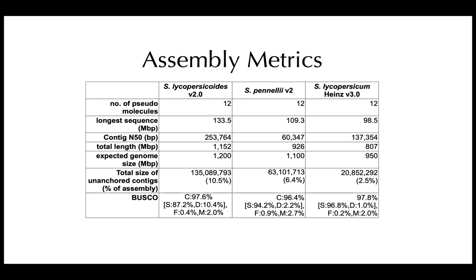The contig N50 was about 253 kb. And the total length is pretty close to what we would expect the Solanum lycopersicoides genome to be. So that was good. That means that we likely captured most of the genomic sequence in our assembly. And then about 10% of the assembly we were not able to anchor with the Hi-C data.